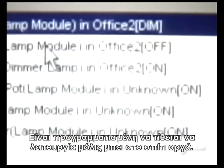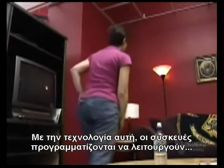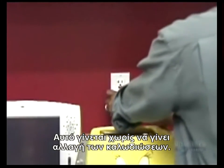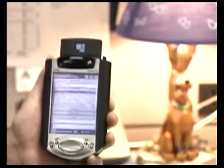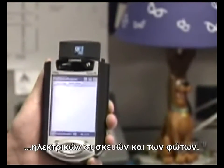With RFID, she doesn't need to turn on the coffee. It's programmed to start up the first time she walks in the door at night. With RFID, devices and appliances can be programmed to turn on and off as you enter or move about the house. This can be done without rewiring the whole house by using a system called X10. That system allows computers with X10 software to use the existing electrical wiring in the home to control electrical devices, appliances, and lights.